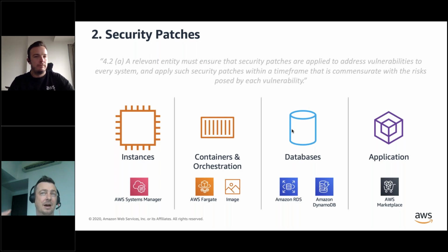So perhaps you have higher risk assets that you want to patch sooner than lower risk assets. And that's often whether or not perhaps they're internet facing or not. And you can define all of this in a schedule within Systems Manager and have this automatically start to deal with your operating system patches across your fleet.